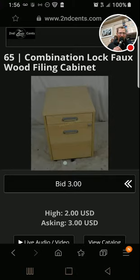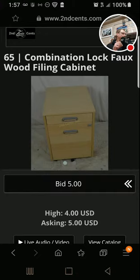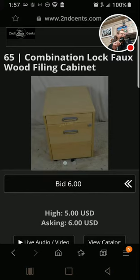Combination lock, faux wood filing cabinet. Now, I don't think we have the combination yet. But lot 65, this is a cool piece. I got $4, $5 in the little file cabinet combination. Now, $4, $5, $5, $6, better go now.